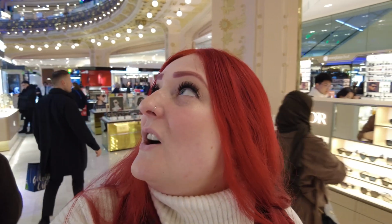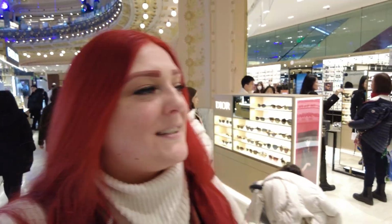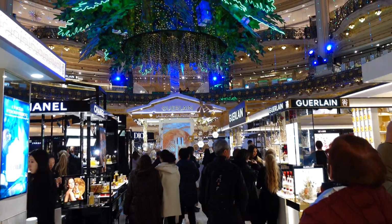So the beauty hall here is directly underneath that huge gorgeous dome with a massive Christmas tree in the middle. But the architecture, again, I keep going on about it, but it is just absolutely stunning. They've got like stained glass windows. It's just so gorgeous. Lots of moulding. It's a really beautiful department store, and it reminds me very much of like Harrods and Selfridges back home.